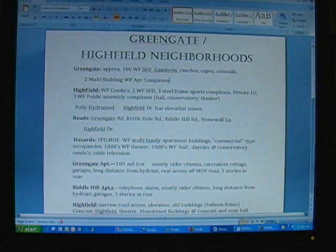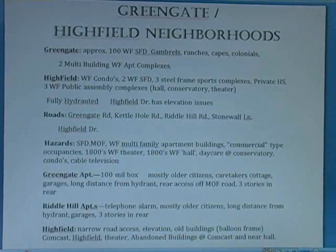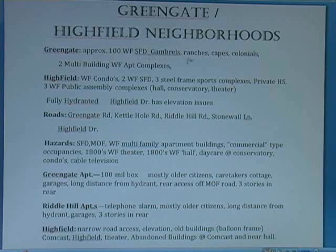All right, bring in a little tighter shot here. Okay, so Greengate, Highfield neighborhoods. Greengate, the whole neighborhood is about 100 wood frame single-family dwellings: Gambrels, Ranches, Capes, Colonials. There are 2 of the multi-unit apartment buildings, wood frame.